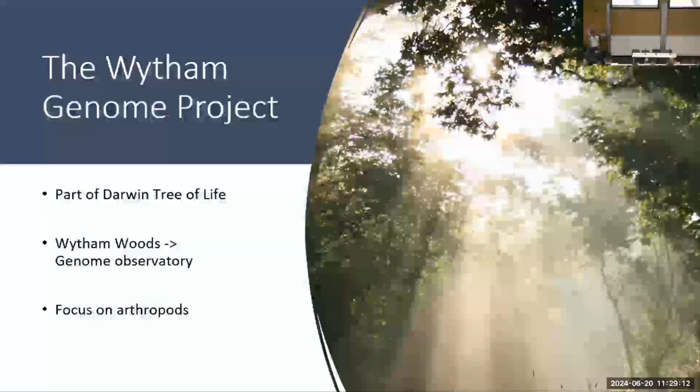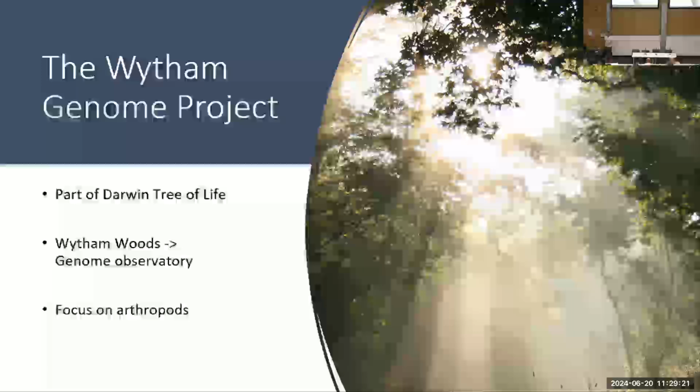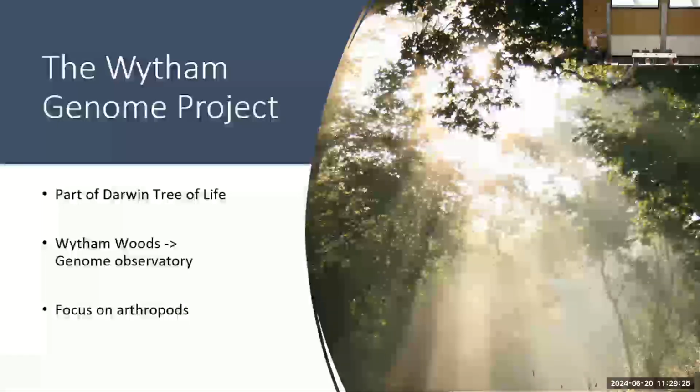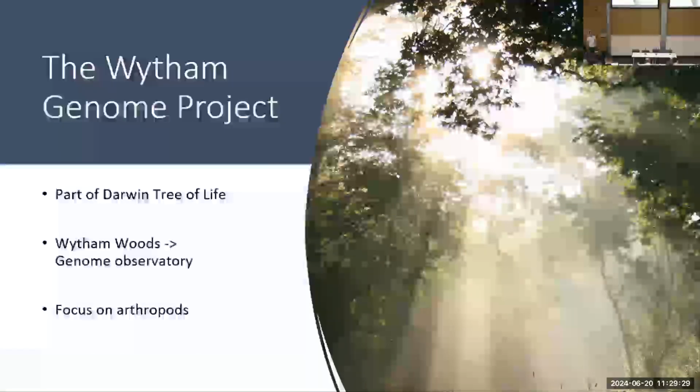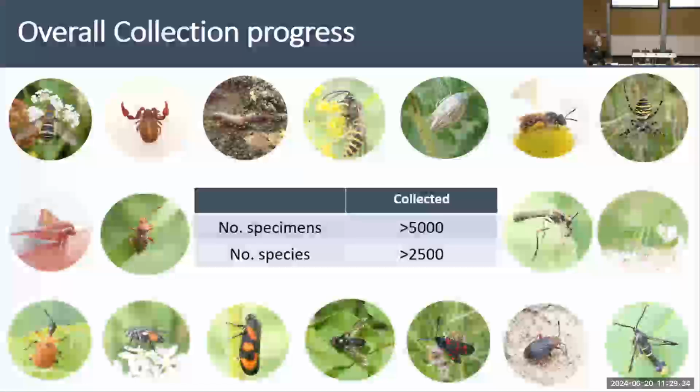Yeah, the Oxford specific part of it is all based primarily at Wytham Woods, which is a genomic observatory where we want to sequence every single species within the woods and put it in the context of this historical and well-studied site. And this is focusing primarily on arthropods and other invertebrates, although we have sequenced some things like badger. And done quite well so far.